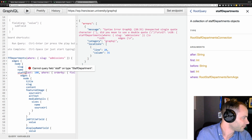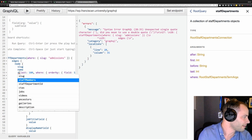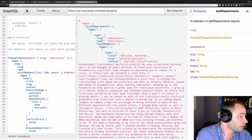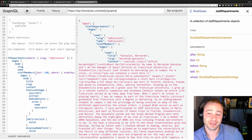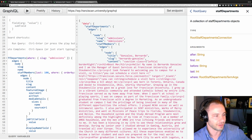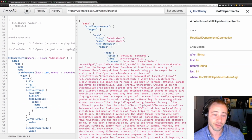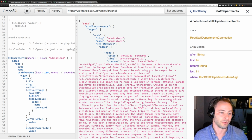All right, so what's the field? This should automatically fill in staff members. Okay, cool. See if that works. Hey, check it out. All right, cool. So basically, this lets us play with our queries in real time, get results. We don't have to be messing around in our files, right? And we can play with it here and then copy and paste it over, and it'll only work.